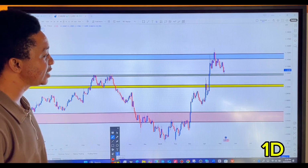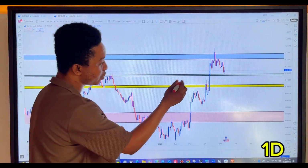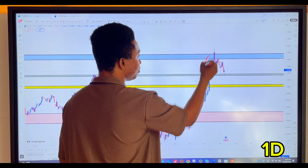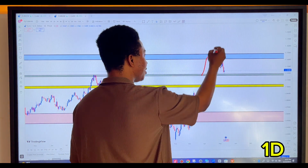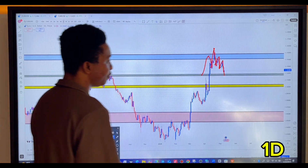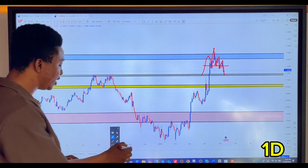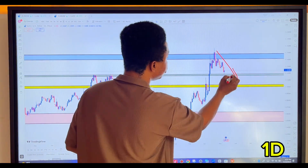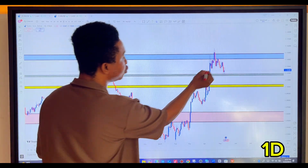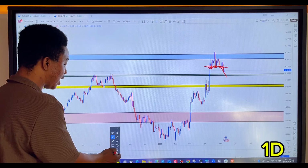Now on the daily time frame, what else do we see? On the daily, I'm seeing a break of structure, because if you look closer at the daily time frame, this was a push to the upside, an exhaustion, and then a push all the way down. So this is a beautiful break of structure here on the daily time frame. It indicates that on the daily, the price is heading all the way to the downside because it has been able to break below its support level over here.